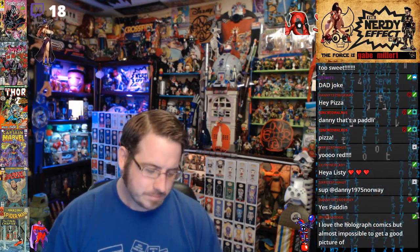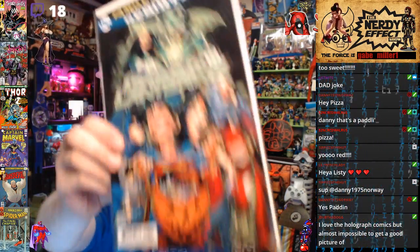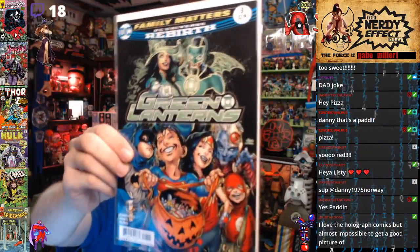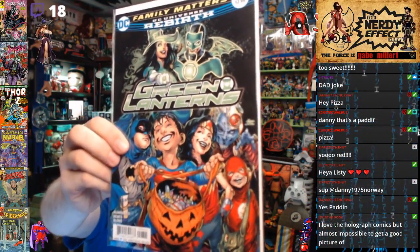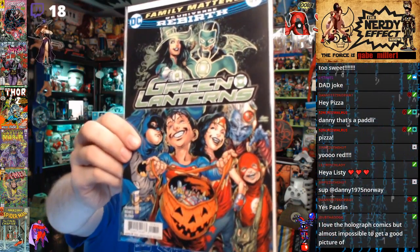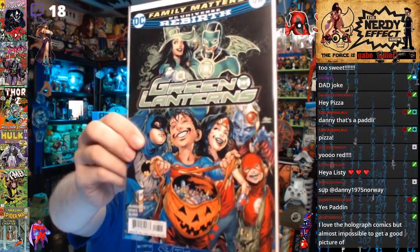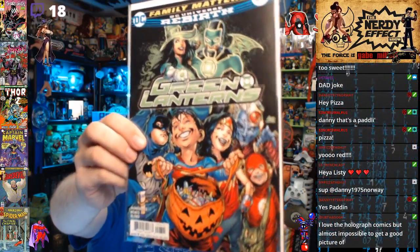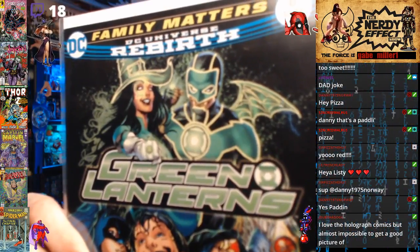The next one is DC Universe Rebirth. This is Green Lanterns, and this is number 8. Pretty cool. This was one of the last ones I actually picked up because it just got so expensive to start buying comic books. It really did, especially multiple comic books. But yeah, this is when 2 Green Lanterns teamed up. Obviously, Jessica Cruz, and I cannot remember his name.